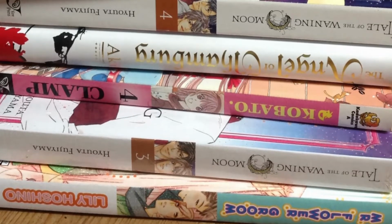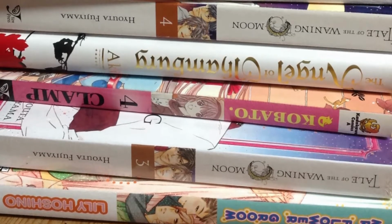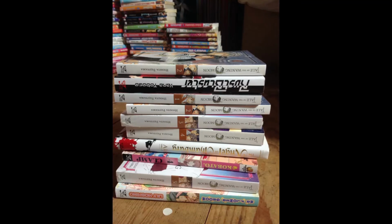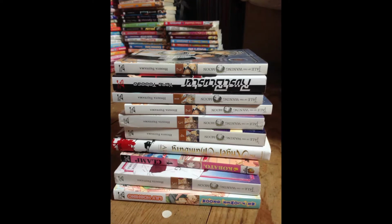As I've said, they don't have a lot of print titles of BL, so I have some of what they've got. I think I have most of it, but if there's anything new and something I'm missing from Yen Press, please let me know, and I will try and snap it up forthwith.